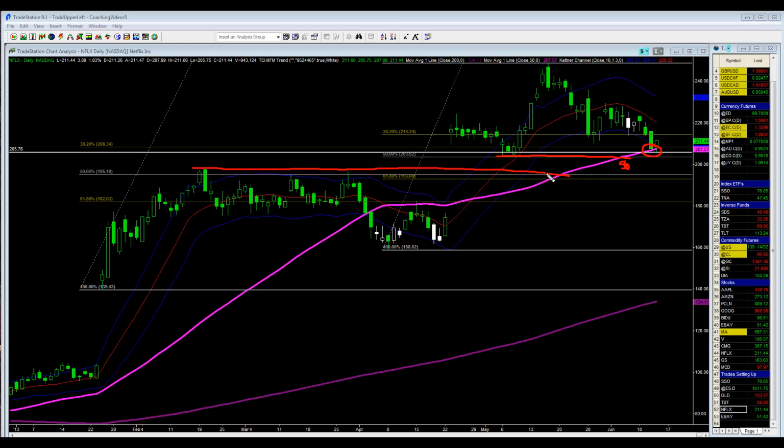We've gapped. So we're looking at this level to act as support, the same way we looked at it on the E-Mini S&P 500 last week when the market came down and actually filled that gap and then bounced up significantly. I would look for the same thing to occur here on Netflix down in here. We're getting real close to testing this low and trying to fill that gap.